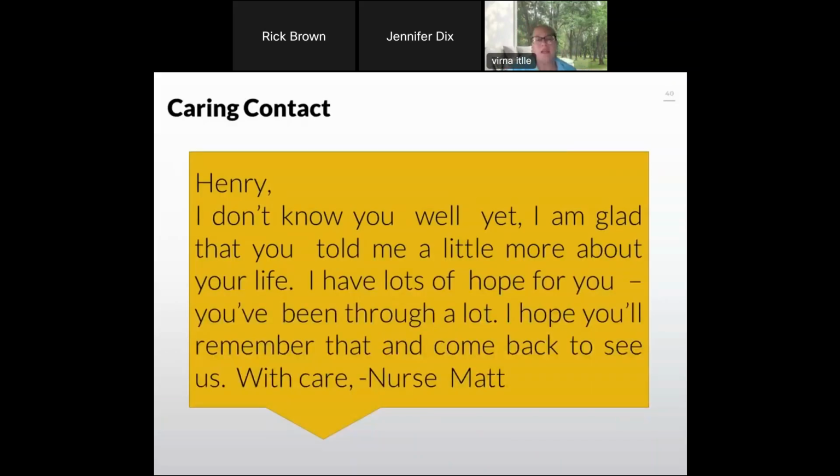And so when we think about caring contacts, they are actually evidence informed. A lot of practices do them. They are really, really nice for seniors who often are isolated and don't often get a lot of mail or don't get things. And essentially, they don't have any demands. So oftentimes, providers will just send a little note. And a lot of times for seniors who might have difficulty reading, maybe it's better to write it in bold or in bigger letters. Really glad you came in today. Glad we had a chance to talk. Hope this note finds you well.